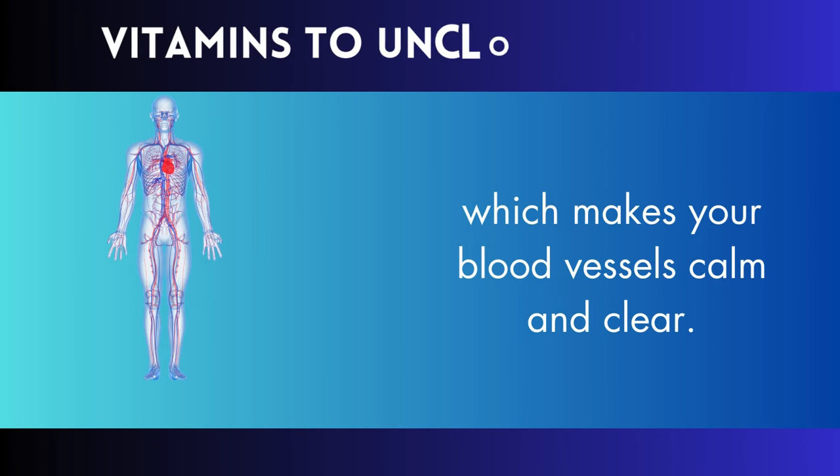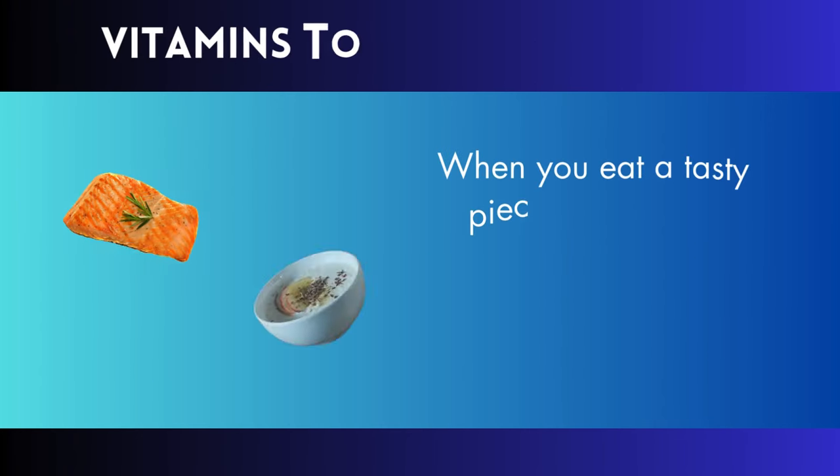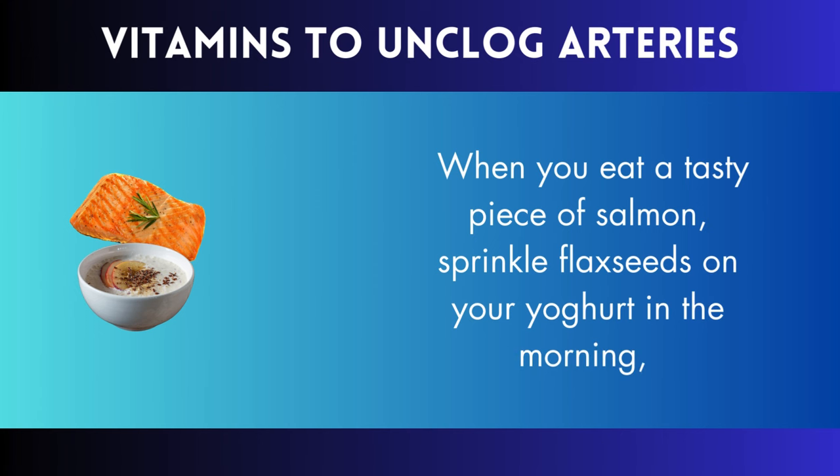There you have it, the top 5 vitamins that will clear out your arteries. Remember that these important vitamins, a healthy diet, and regular exercise can all make a big difference in your heart health.